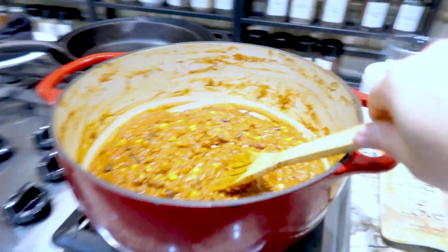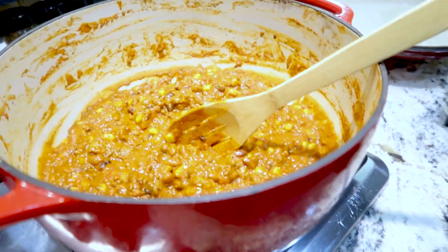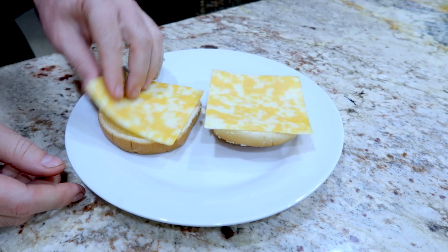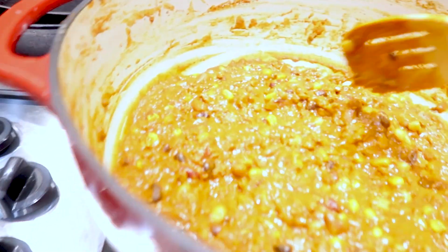Rob heated up chili from a few days ago, so this is what we are going to eat for dinner. He is making, what is that, like a sloppy Joe, a chili Joe? Chili cheese burger. Basically cheese on a bun with chili poured on top. Nice. I am just going to have some chili and call it a night.